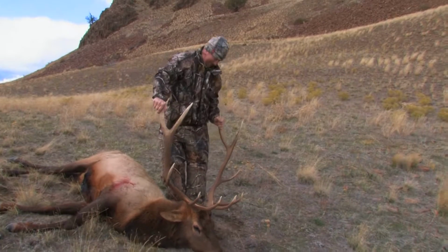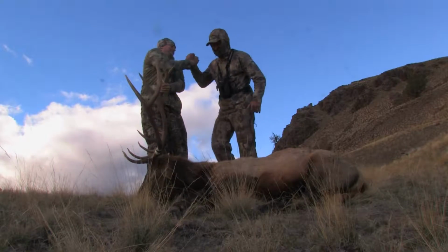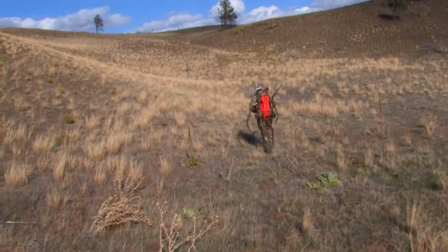We were back in there quite a ways, and so we were able to get him quartered up and off the bone, and we had horses back at camp. But we got that elk loaded on that mule and one of those horses, and we got it out of there, and it was fun. He got the full experience of a backcountry elk hunt.